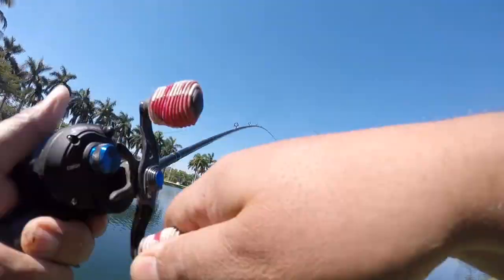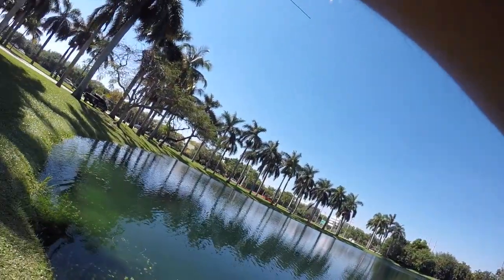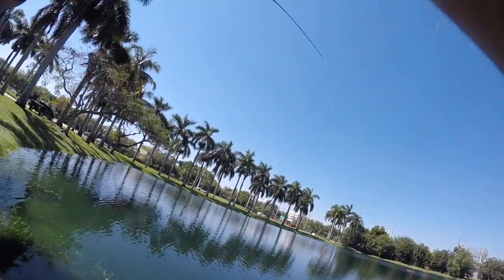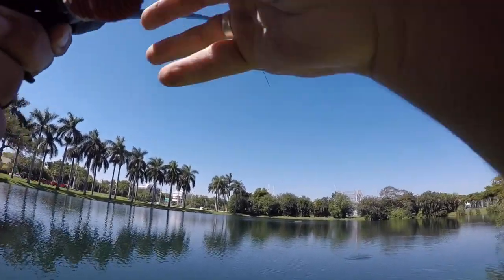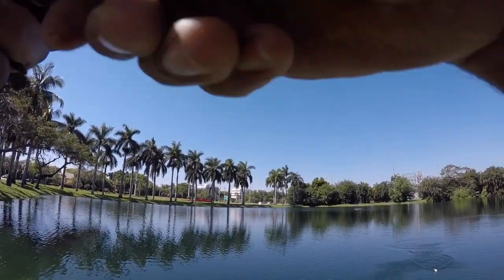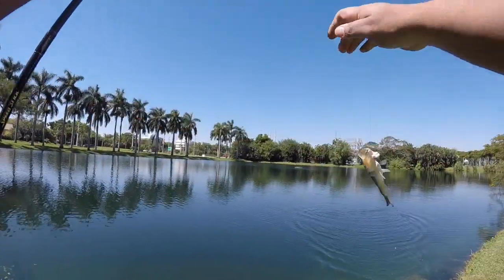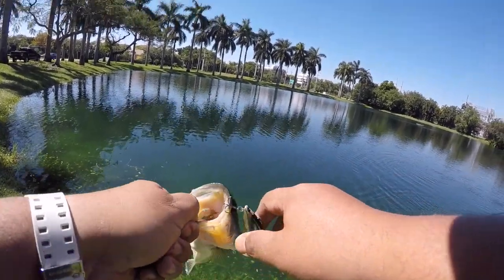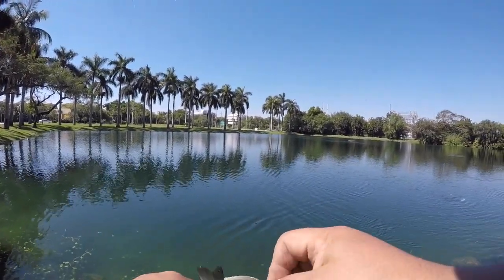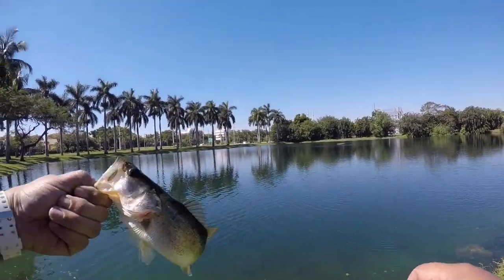Oh, got one. He grabbed it nice too. Woo, he's decent size. Oh yeah, he's decent size. Woo. Oh no, he's not. He's side hooked, that's why. Another baby. Yeah, they're probably stuck. Probably the same fish, yeah. There we go.